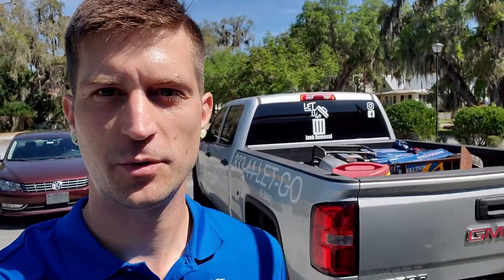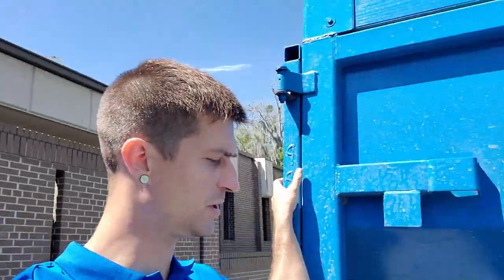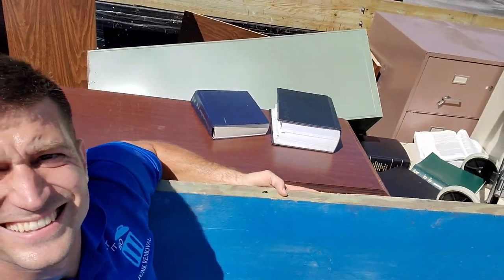What's up, guys? Okay, we're finishing up the first three loads of this job here at the law office, and we've got this truck stacked up. We've got this dumpster here stacked up as well. You can see there. It's not a very good view, but that works.